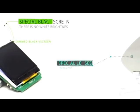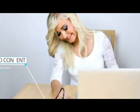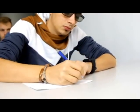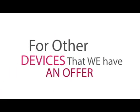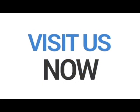To make this work, we use a special screen and special lenses. The glasses are unisex and made with good quality. Now you can upload content on the watch, put the glasses on, and enjoy your exams. Because only you will have access to the hidden content. This technology is also available for other devices that we have on offer, LCD monitors, mobile phones, tablets and so on. So now, enjoy your exams with Invisible Watch.